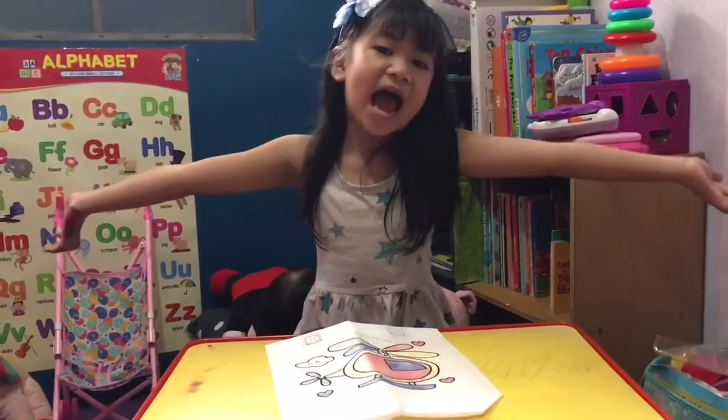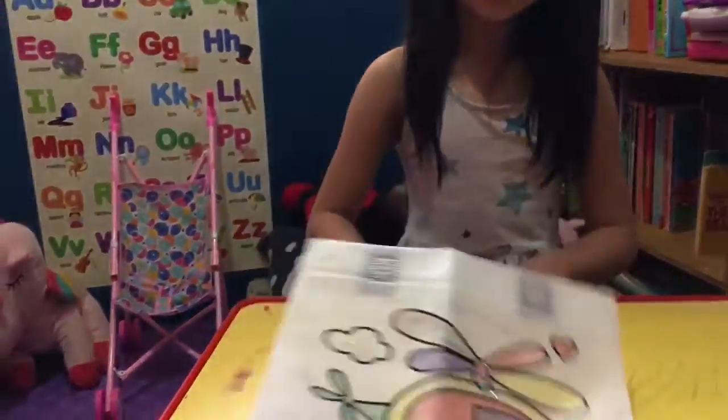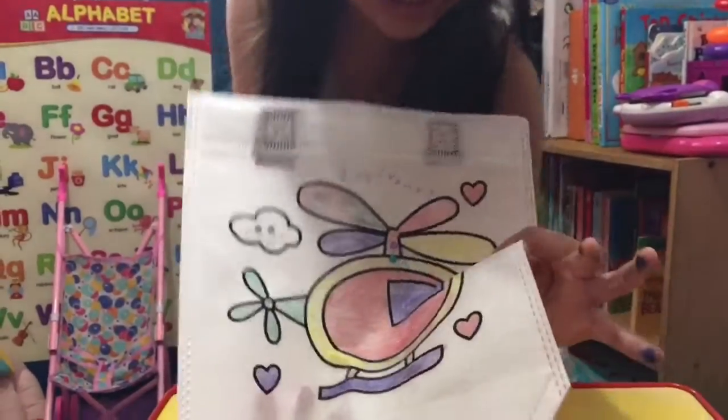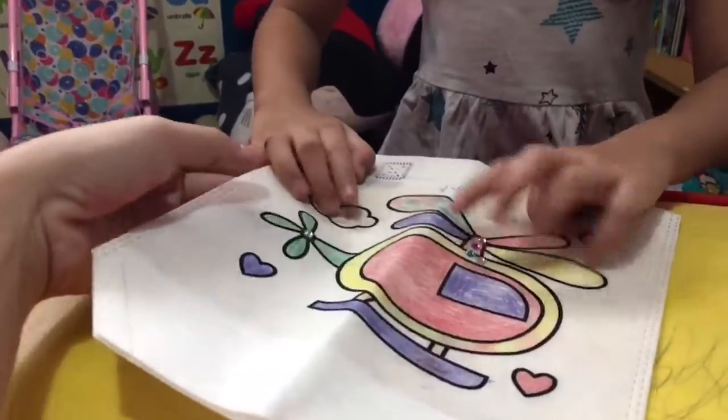This is the finished product! Okay, ito na yung nagawa ni Peyton. Maganda siya. So, I make it. Ayan, pang arts and crafts ng kids nyo. Para malibang sila, ganyan. Hindi lang puro toys.